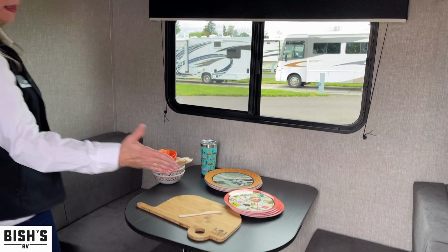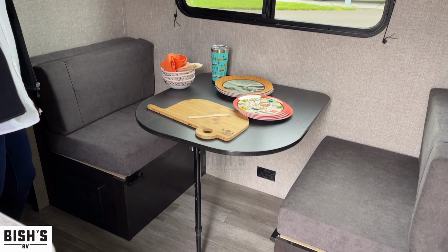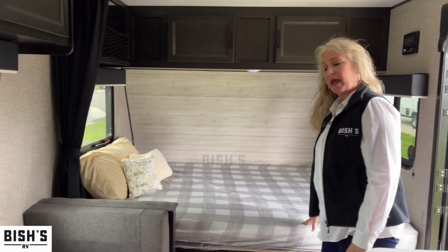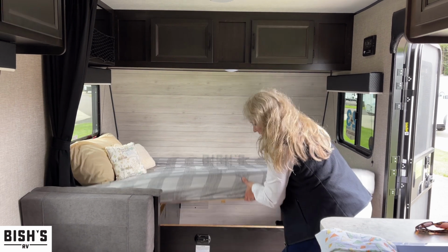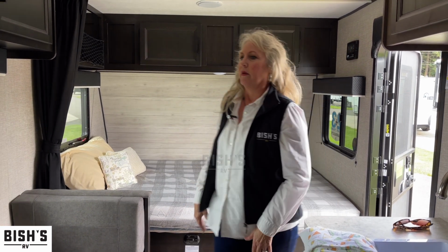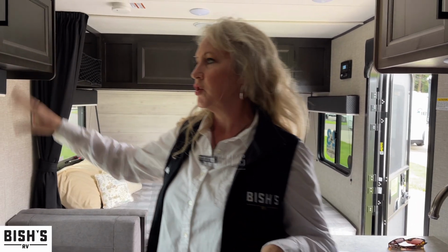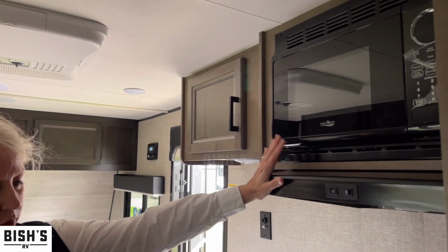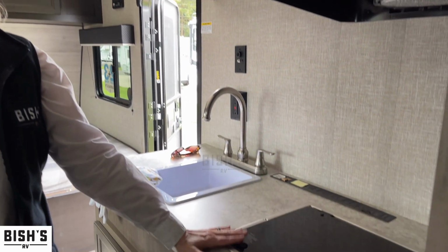Small little dinette that can be a single bed. We've got the queen up in the front. This is the nice queen bed, and you can lift up. There is storage that you can access from outside and inside. Got a nice little dinette, storage up above, shades, bunks for the kids, little kitchen, microwave, stovetop.